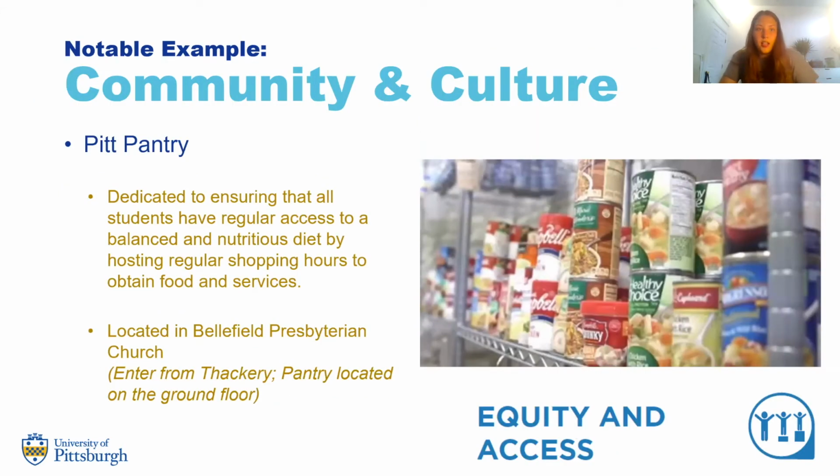So now a notable example for community and culture is the Pitt Pantry. The Pitt Pantry is located in the Belfield Church, which is right across the street from the Starbucks and the university store and the towers. Right in there, we have the Pitt Pantry that's dedicated to ensuring that all students have regular access to a balanced and nutritious diet by hosting regular shopping hours to obtain food and services. And it emphasizes accessibility and normalizing needing support.